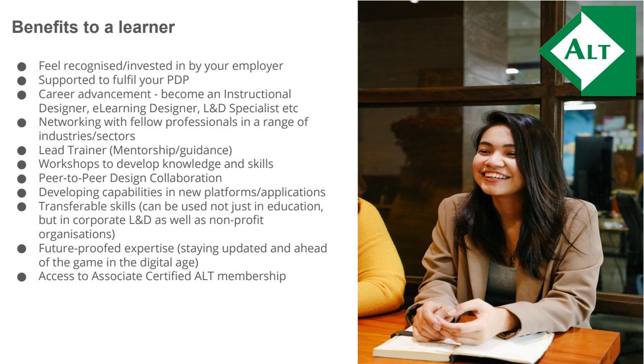And of course, as Hazel alluded to earlier in conversation, everything within digital is fast-paced, is continuous, and continuously evolves. So there'll be the opportunity for individuals that do this apprenticeship to develop their capabilities in their use of new platforms and innovative tech and applications. The skills developed in this program are not just for one particular sector or one particular type of business. Everything that an individual learns in the digital learning design, with most forward-thinking companies, can be applied in a whole range of different sectors and business organizations. So it doesn't just have to be private, or it doesn't just have to be within education, it can be corporate, it can be non-profit.